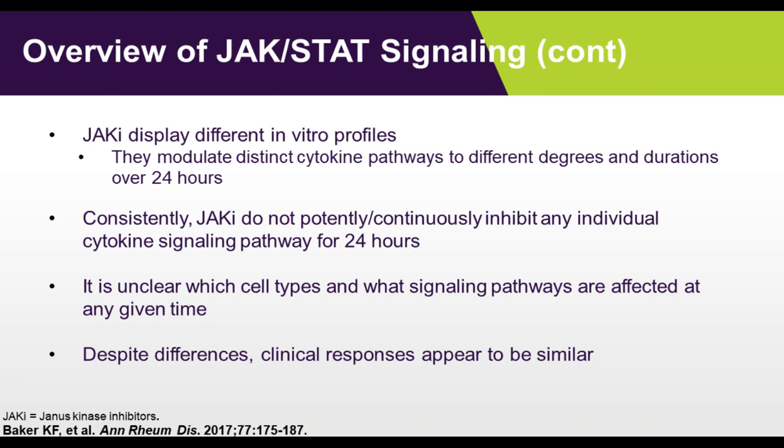And the other point is that despite some differences, which I will point out to you, they actually appear to respond and have effects in clinical diseases that are highly similar to each other, much more than they are different from each other. But I will point out a few differences in terms of their safety profiles.